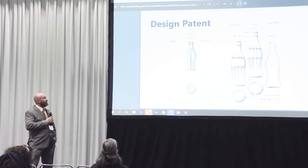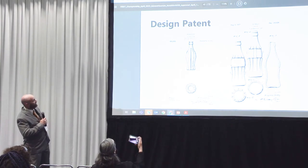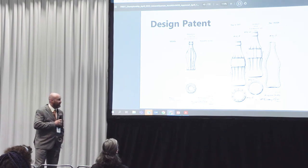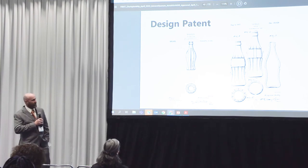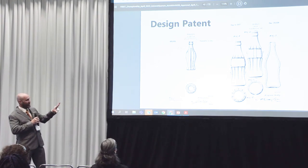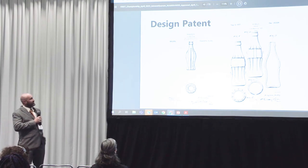Next slide. We have our design patents. This is a great one. This is a glass bottle. I think this is Coca-Cola. Our design patents protect essentially what we call aesthetic designs of things. There's a little bit of overlap between a design patent and the trademark area. They're both protecting designs, although the design patent is more structurally associated with the aesthetic design. Next slide for me, Jacob.